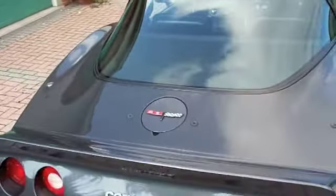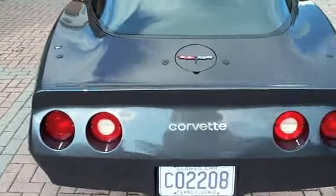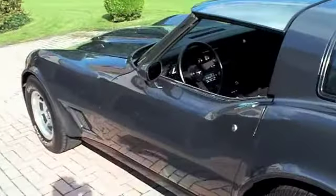Anyway, again, give us a call. It's a beautiful car. Phone number is 717-752-0599. Thank you.